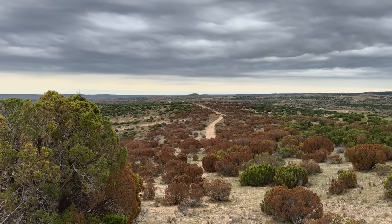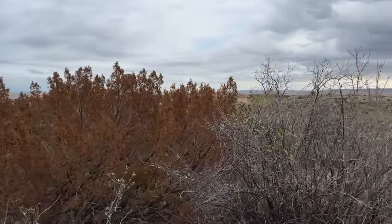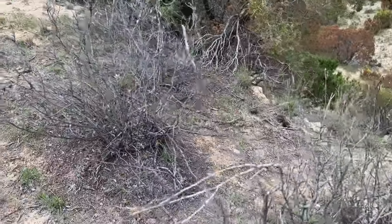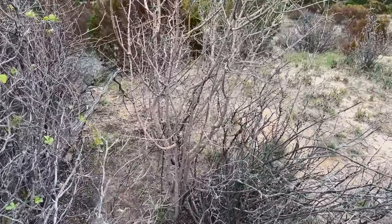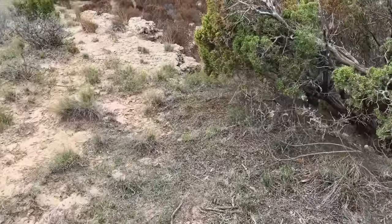The neat thing about it is it's got the yucca. It's got skunk bushes that look pretty dead. Those are dead for sure. I don't know what that is. I don't know what kind of tree that is. That's pretty cool though, isn't it?